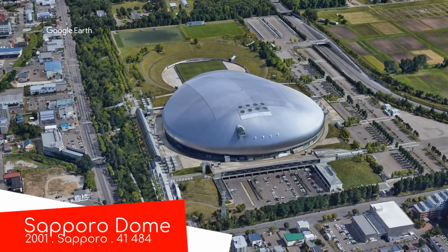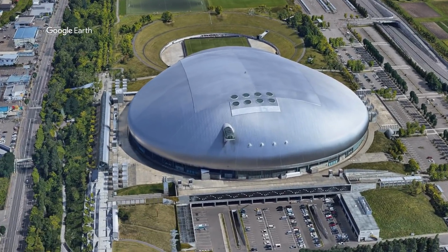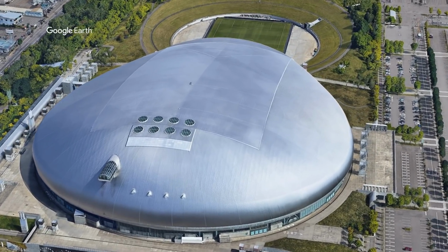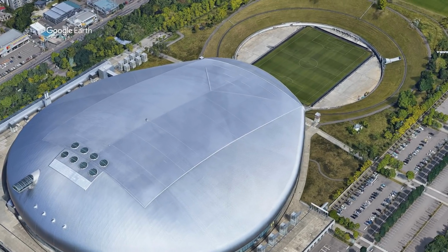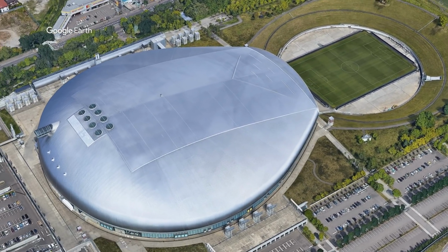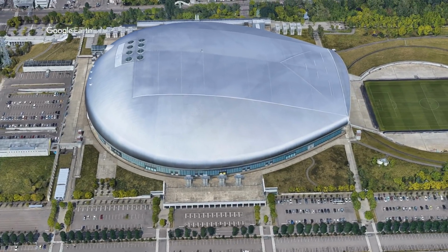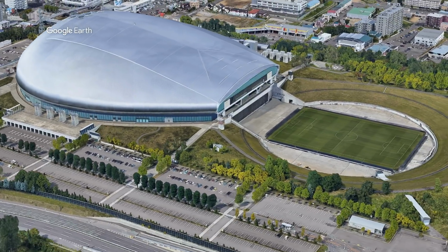Sapporo Dome. Way up north on the island of Hokkaido is this rather spectacular dome stadium. It may have been the most futuristic stadium in the world when it was built, with its sleek, shiny silver exterior, and the natural grass football field that can roll in and out of the stadium to allow for baseball to be played on an artificial field.